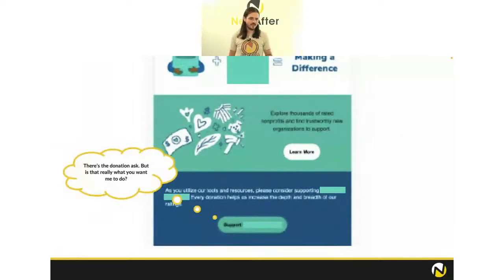I scroll a little bit further down. Oh, there's the donation ask. It actually says support this organization. But now you've given me 2 different calls to action. So which one do you actually want me to do?